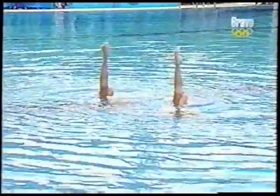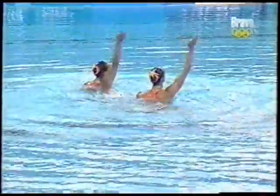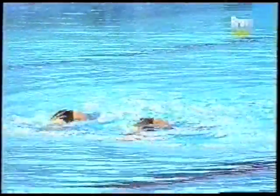Bent knee vertical, followed by a continuous combined spin. Nice height, nice descent. And that is one of the most difficult elements, the rocket split with a 360 spin. They were slightly on their face on the descent on that spin.